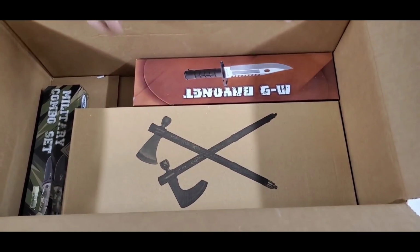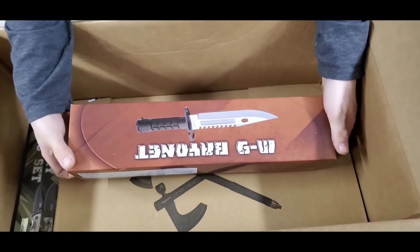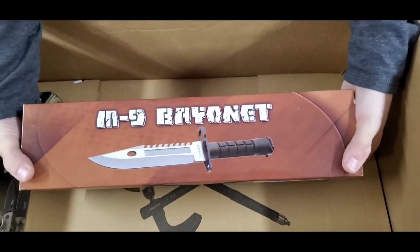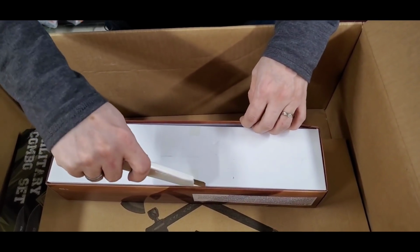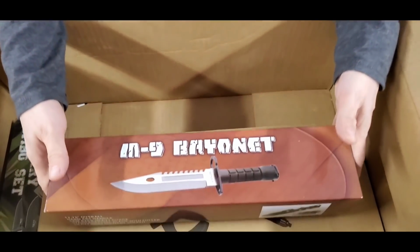Oh my goodness, look at the fun we got down here. So this is an M9 bayonet. I bought this specifically for someone. Yeah, this was a special order from someone that requested it. Yeah, it's a bayonet. Yep. So I will contact them and let them know.